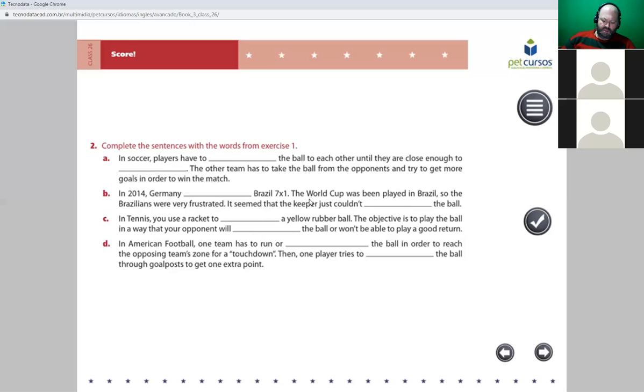Uhum. Nossa, que triste episódio. Why do they have to talk about this? Very sad episode. Is it? In our history. Oh no. Right? Finish. Very, very sad. And Bruna?